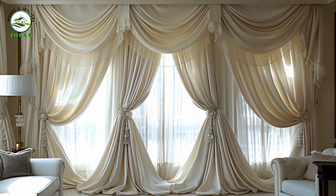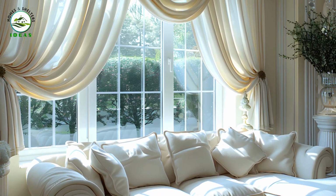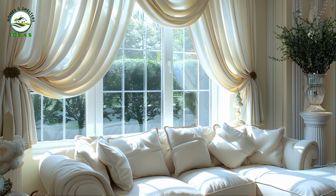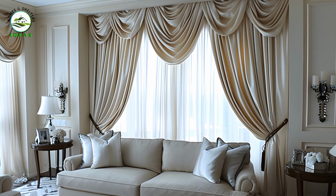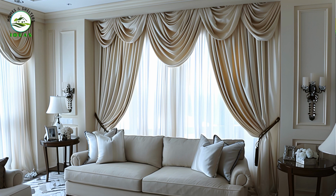When it comes to bedding, think layers of luxury. Start with high thread count sheets in neutral or jewel tones. Top it with a plush comforter or duvet, and add texture and dimension with a variety of decorative pillows. Don't forget a beautifully patterned bedspread or throw to complete the look. These elements not only enhance the visual appeal, but also ensure your bed is a cozy retreat.